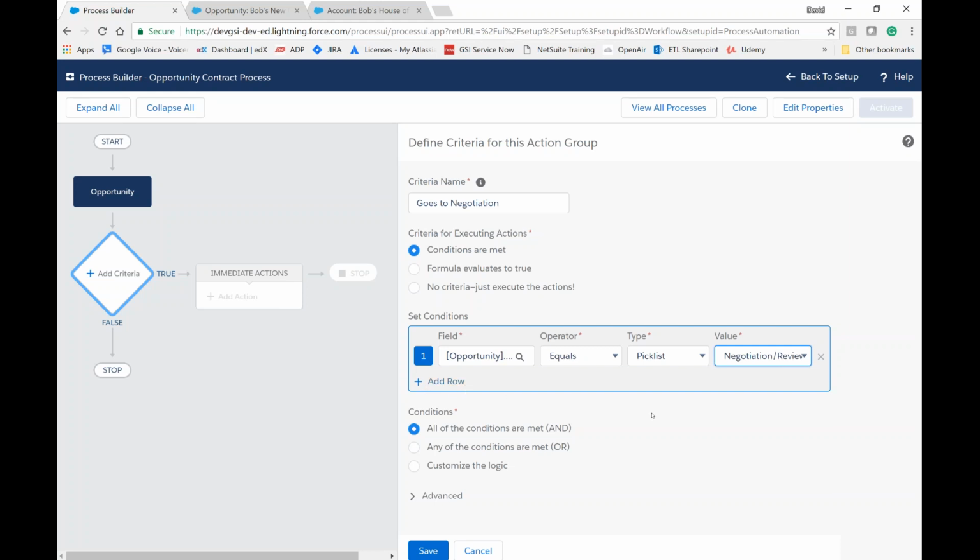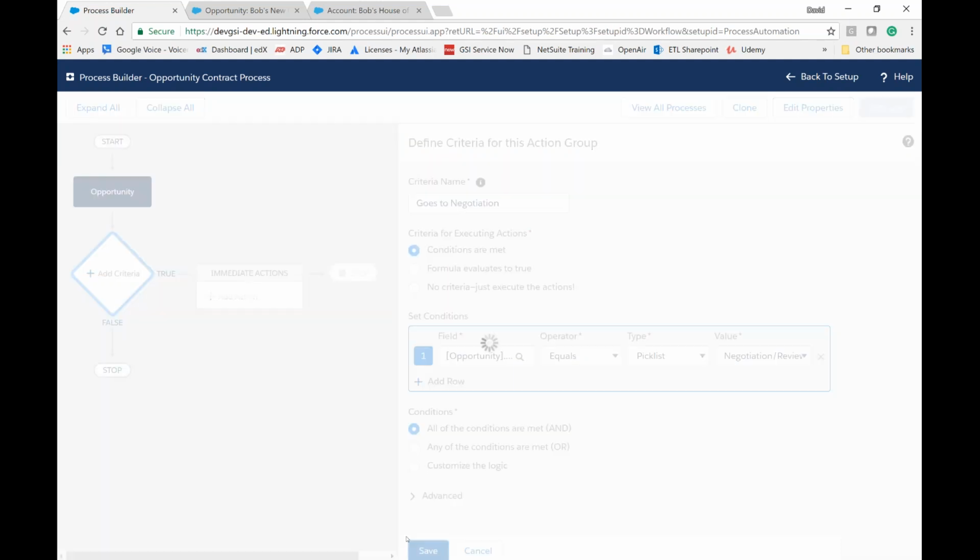Now, the nice thing about this, compared to the criteria definition on the other workflow screen, is in here, you can actually set it to be all conditions are met, or any of the conditions are met, or you can customize it and do your and/or logic based on having these. So you could say rule 1 and rule 2 or rule 3 very easily in here, if you wanted to do that. So we've got our criteria in there. We're going to fire this thing off when the pick list value hits negotiation stage.